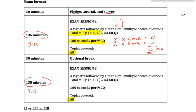which gives you 12, making up a total of 44 MCQs in total. And likely again, guys, to repeat again in exam session number 2, which topics will be covered, we don't really know. Unlike CFA Level 1, where we had a lot more guidance in terms of the functional areas, we don't have that so much in CFA Level 2.